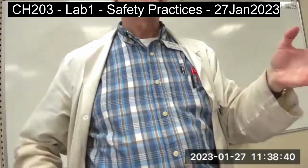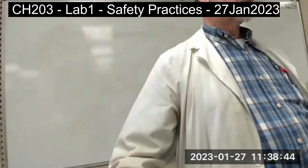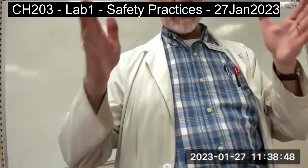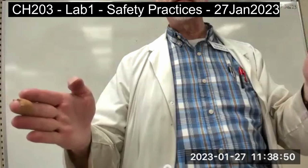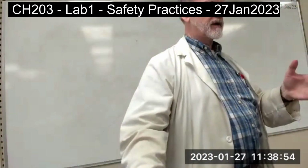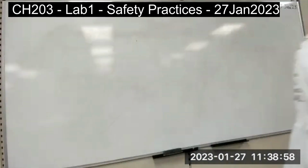I might add, another OSHA rule is that all paths of egress have to have at least 2 feet of free egress. So if you drop your bag down, don't put it in an exit space. Let's see. Yeah, that's 2 feet. We're good there. We're good here.